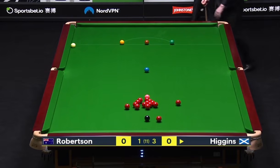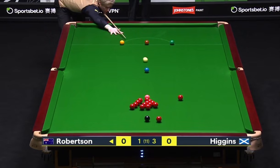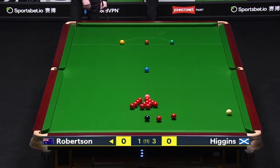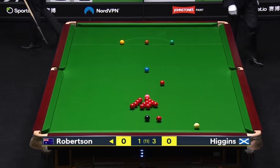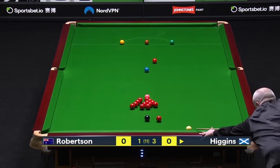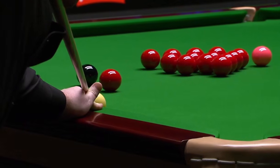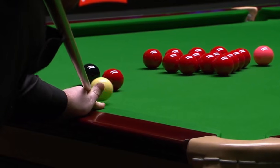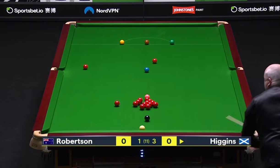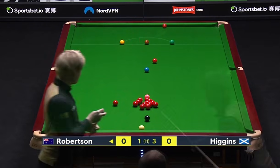Delighted to welcome Matthew Stevens to the commentary box, and an intriguing match this. I don't think many people saw it being one-sided, Matthew. Fair play to Neil. He played a great last frame considering what happened the first 3 frames. Of course, it's such a bonus for him to be in the tournament because he was 17th on the list, but Ronnie O'Sullivan elected not to take up his place. And that's the position Robertson was in at the Masters.